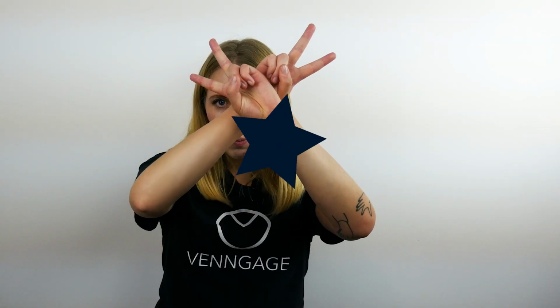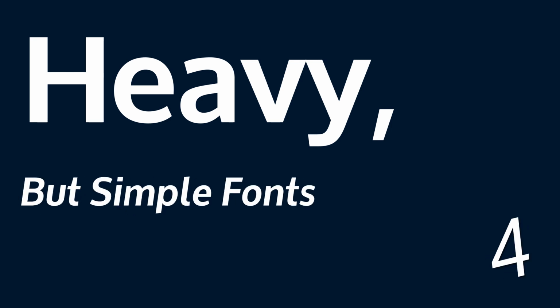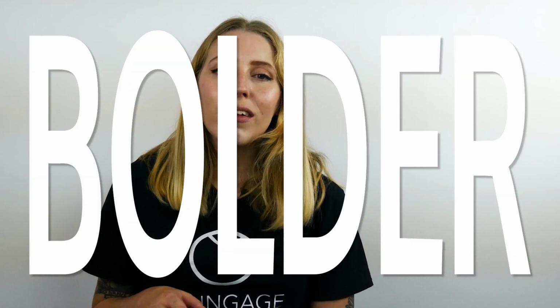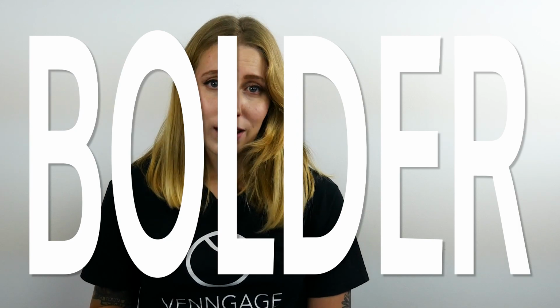Trend number 4. Heavy but simple fonts. It looks like in 2020 that light, handwritten fonts might lose some of their popularity. This shouldn't come as a huge surprise to anybody who's been paying attention to the design world over the last few years. This year things are getting bolder, with heavily weighted fonts being used a lot more frequently. Heavy fonts usually refer to a bold or extra bold font because they're, well, heavier.